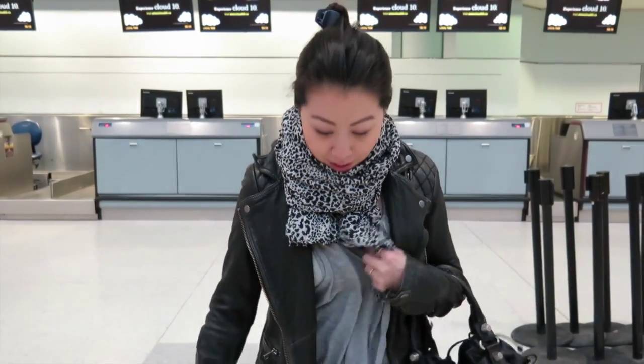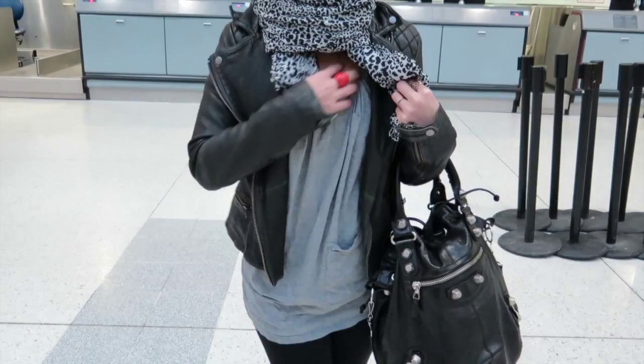So I just want to show you my outfit. This is my outfit for traveling, so it's super comfortable. I'm just wearing this long tank top, and I don't remember the brand, but I got it at Winners. And then underneath, I have on a little gray tank, and this is from Smart Set. It's super comfortable, and they were on sale, 2 for $22.